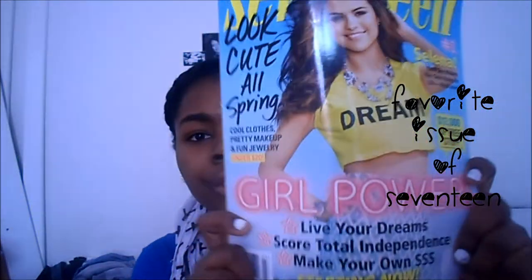It's all about girl power and success and just getting stuff done. It's just about inspiration and stuff. I really thought this issue was really sweet and nice.